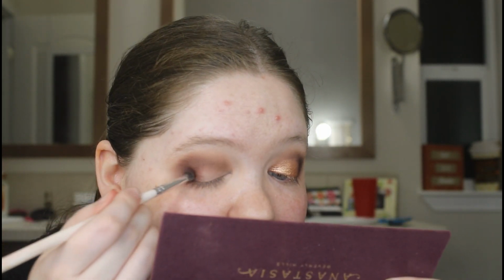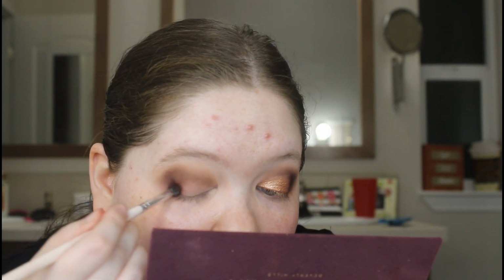But look at that. That's a really pretty almost burgundy type of brown shade, and it really complements Crimson really nicely. So I just build that up on the outer lid and outer corner and bring it into the crease as well. And then I'm going to take my Morphe Jaclyn Hill JH39 brush and use Crimson, which is a beautiful deep burgundy matte shade.